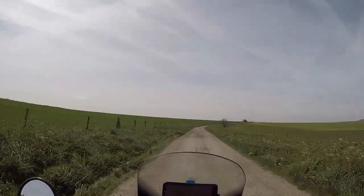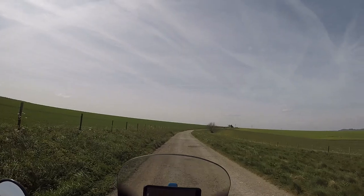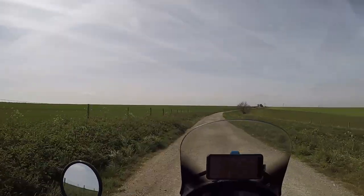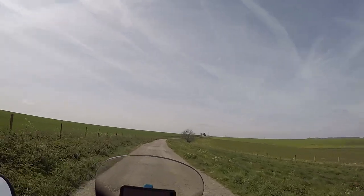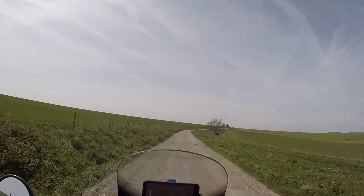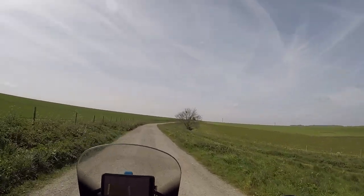Some of the Africa Twins and GSs on the tarmac there. Pavement princesses is what I like to call them. It's very similar to the person that has a £120,000 Range Rover and never gets the tyres muddy.